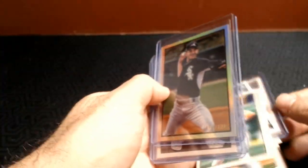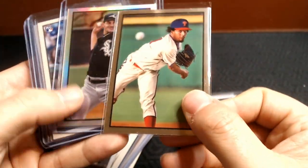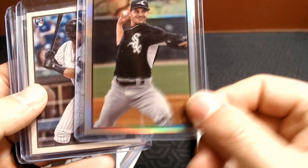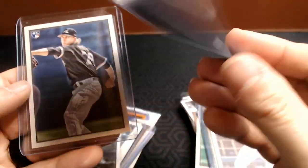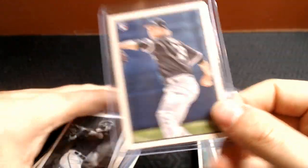These other ones do not say refractor, so I don't know if that's just a chrome version. That's my guess. This is refractor, and it says refractor right there, and it's numbered. Got an Eloy Jimenez rookie. Got a Luis Robert and a Michael Kopech. So pretty good on the White Sox.